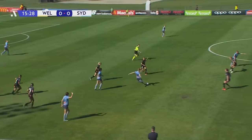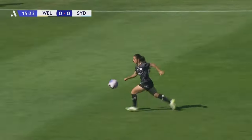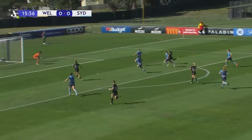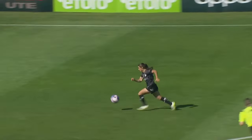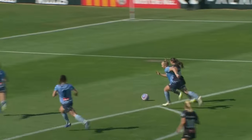McLean and Speckmeyer come together. It's picked up by Taylor Ray, who rakes one across towards Lemon, but Robertson has nipped in. And off she goes, Mickey Robertson. Inside, outside, Mickey Robertson. Energy personified from the pocket rocket, that is, Michaela Robertson.